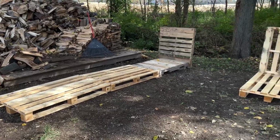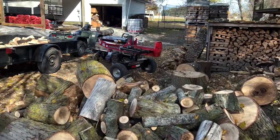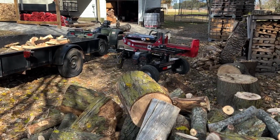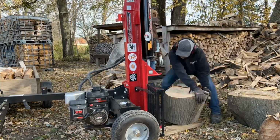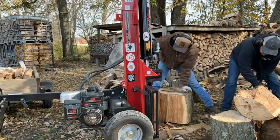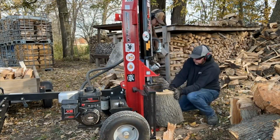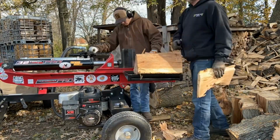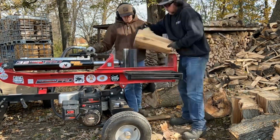All right, we got that wrapped up in our head on what we're going to do. So we're going to get back to splitting. A lot of this maple will probably wind up on one of these pallets here. We'll be right back.